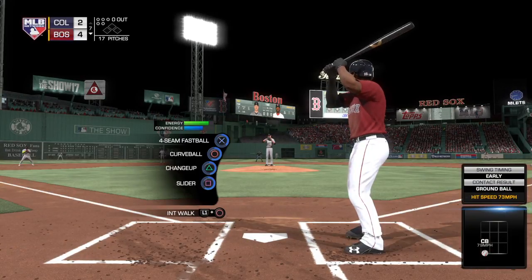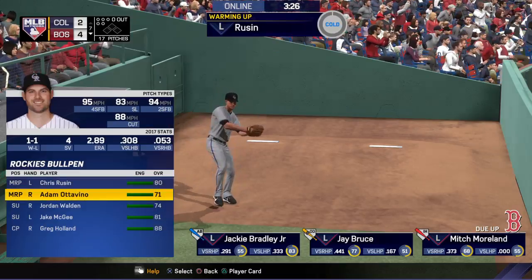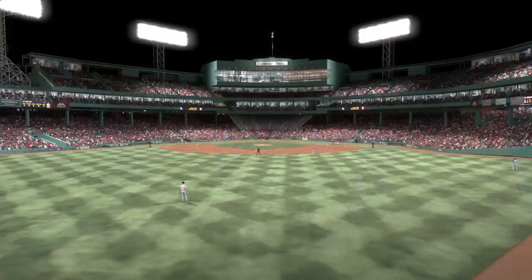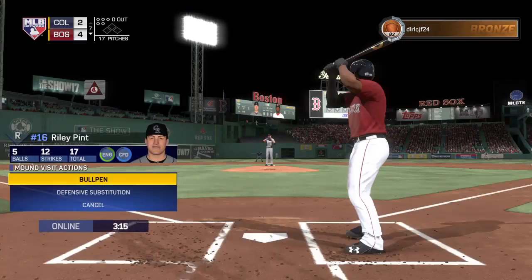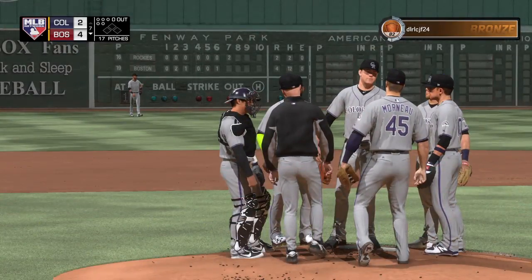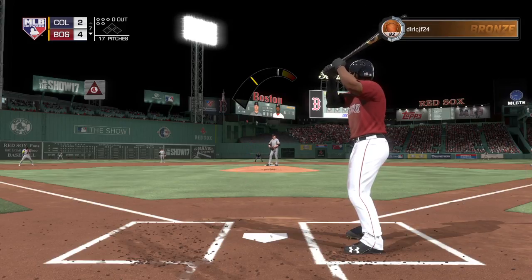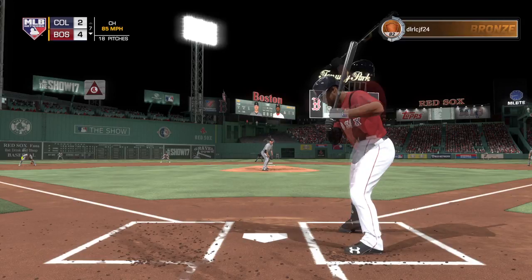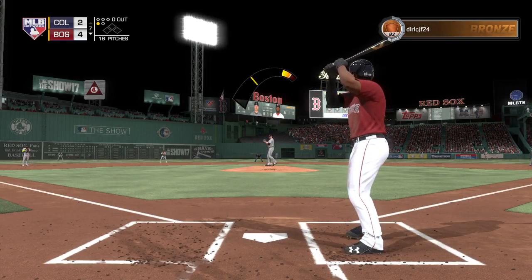Center fielder, Jackie Bradley Jr. And that Colorado bullpen comes to life now with a lefty and a right-hander up to throw. Took a little off, and it's in for a called strike 1. The 0-1.